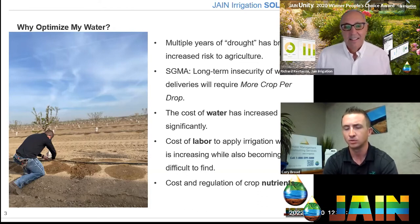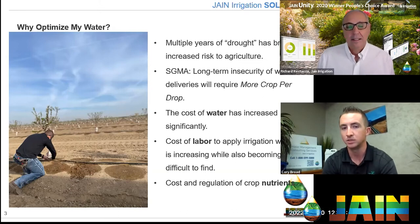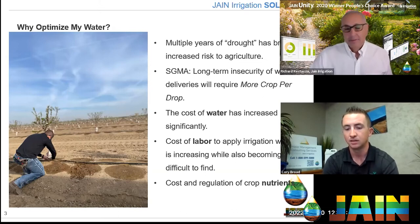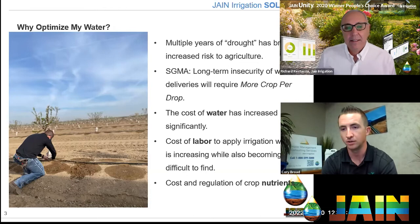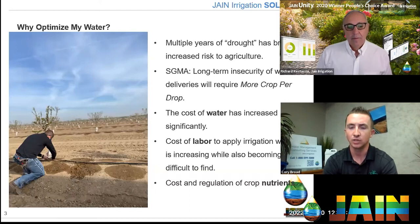And I was with a grower last week, and he was told that he can only pump 28 inches of water, and he has no surface water coming. So when you look at an almond tree that might be asking for 40 to 44 inches of water during the growing season, you might have a couple of inches residual in the soil profile. Making those numbers meet is going to be really tough. And trying to find anything you can to help save or help maximize every drop will be super important.